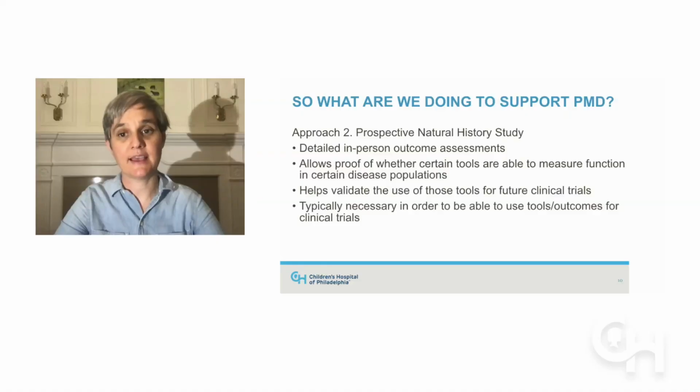So what are we doing to support Pelizaeus-Merzbacher disease and the need for Pelizaeus-Merzbacher disease natural history? The second thing that we're doing is looking at a prospective natural history, like the gold standard natural history study that I described earlier.